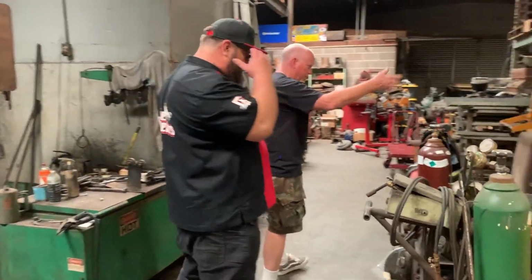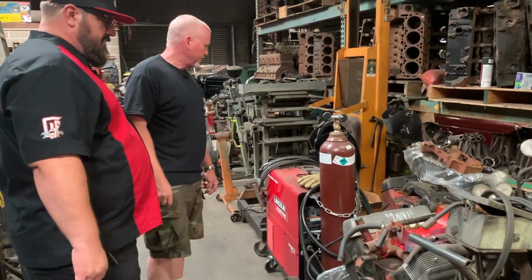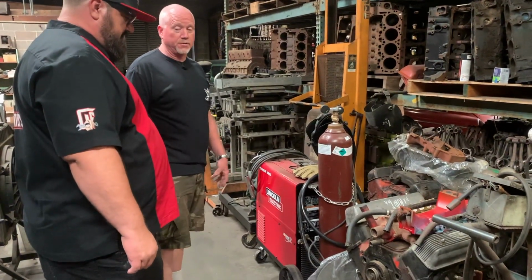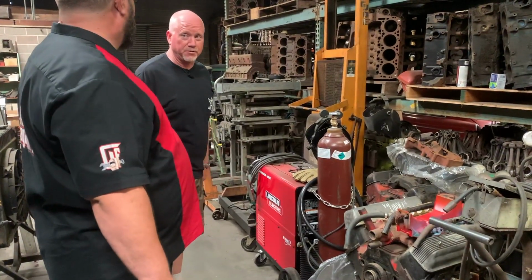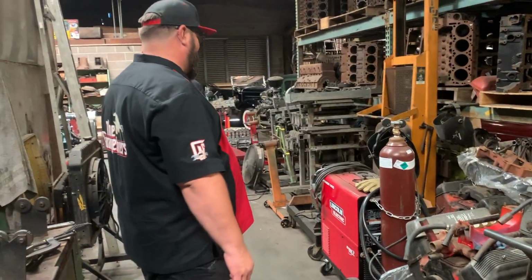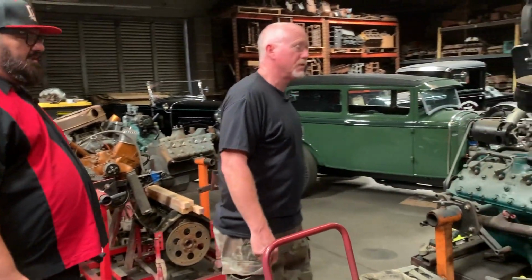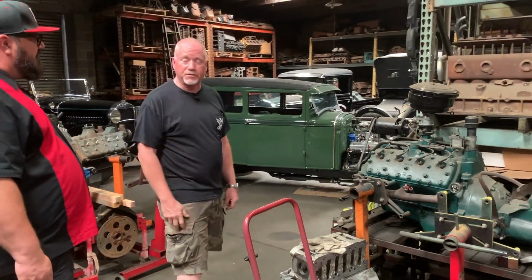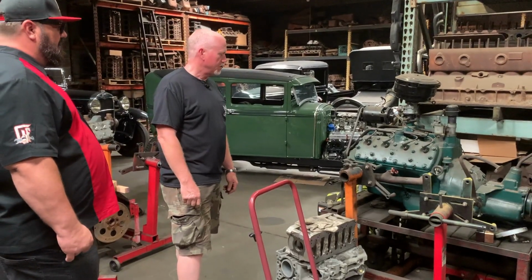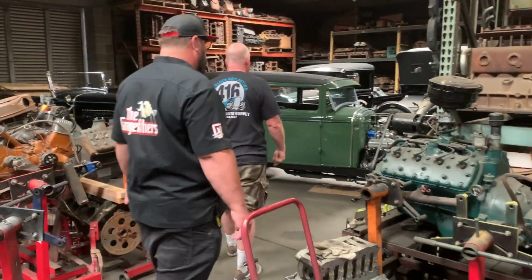A few Y blocks. These are projects that are lined up. These are customer engines. Sometimes in this shop, it's hard to tell the customer engines from my engines because I do get sidetracked and play with my own toys. Kevin Vaughn's flathead right here, by the way. That one's going to go on that A chassis out in the parking lot. Oh, okay. There's a story behind that. We'll tell another day.